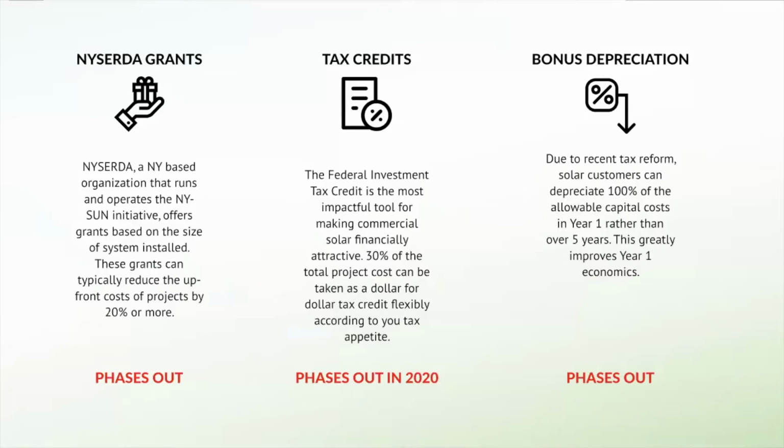So here are those financial incentives I mentioned. The first is a grant from NYSERDA. NYSERDA is the New York State Energy Research and Development Authority, and they'll give you a grant based on the size of the system that you install. And typically, that can reduce your upfront cost to the project by 20% or more. And that is going to phase out over time. It's really a first-come, first-serve incentive.